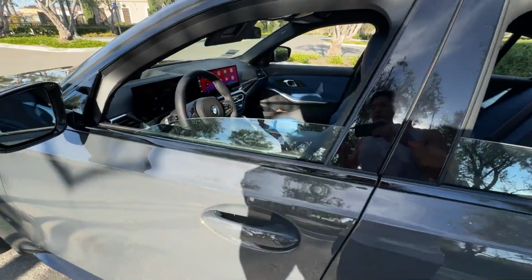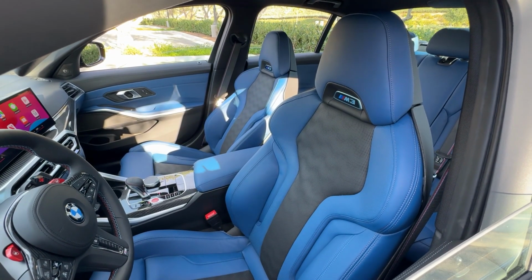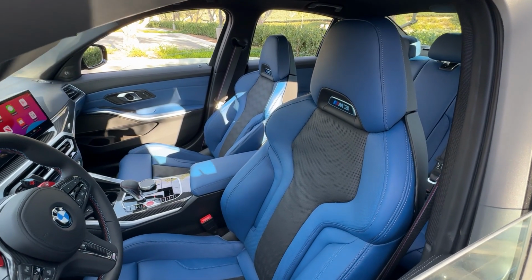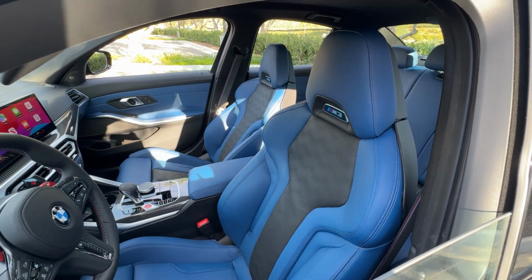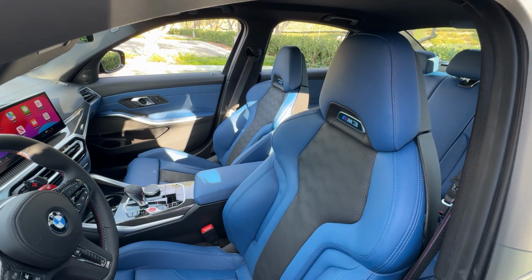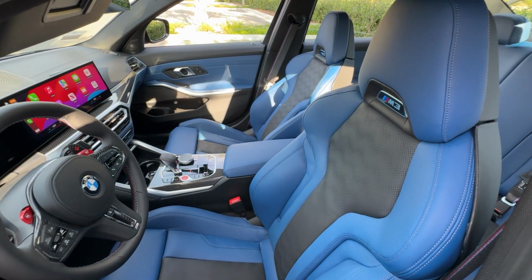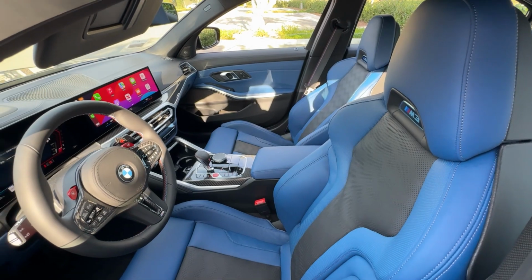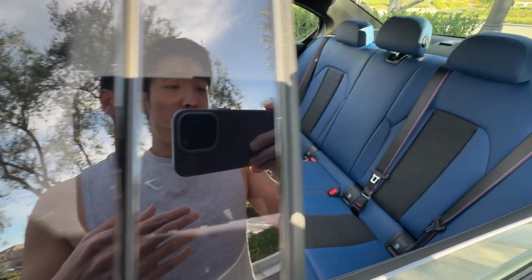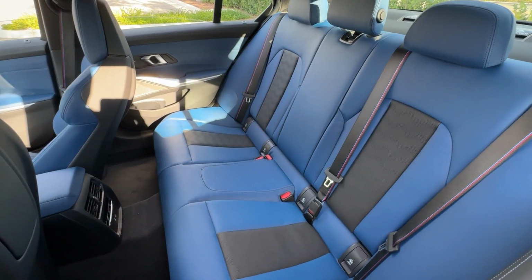So moving on to the interior, as you all can see, I actually got the Fjord blue interior. This is a super unique interior color. I don't see many cars with a blue interior. Most M3s that you're going to come across are probably going to have a red or a white or a black interior. Fjord blue just came out, I think, on the 2023 model. And this is a 24, so this is the second year that they have this color. But this color is crazy. It looks so good, especially in person.